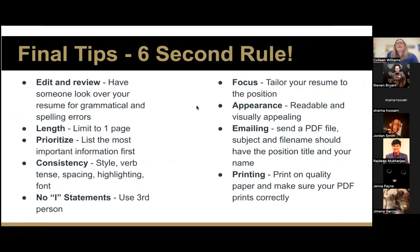Okay, so like I said, an employer spends an average of 6 seconds reading a resume. So you want to make sure that somebody is able to look over your resume before you submit it. You also want to make sure that your resume is limited to 1 page. There's this misconception that your resume can't be more than 1 page, and it definitely can. However, it's like a catch-22 situation where you want to make sure that if your resume is more than 1 page, it's only based on the relevant experiences.